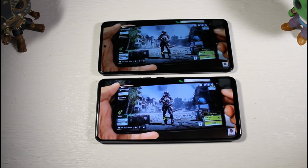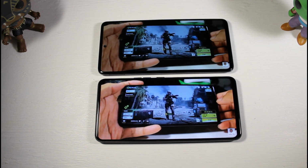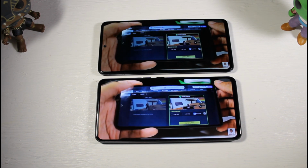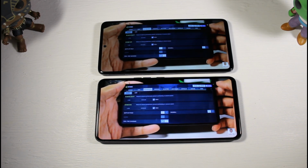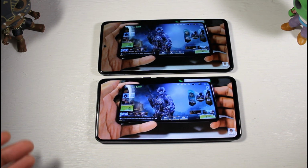Now the viewing experience on both these phones is actually excellent. Now I will say that the Galaxy A51 is definitely more color accurate. So you're just going to get more accurate colors. The Super AMOLED just gives off better colors. I think Samsung makes the best AMOLED panels. And the Bold M1 has a really good panel as well for media consumption.